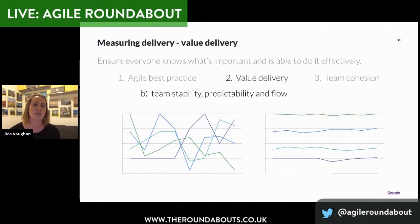And what this is doing is really driving that sustainable delivery in teams so that when they say that they can achieve something, they're not going to be burning out to try and achieve it or continuously missing goals and then feeling bad and the morale in the team lowers.